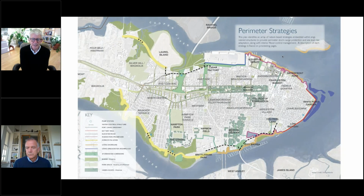So this is an image of these different aspects of strategies that we used around Charleston, and I'll show you a couple of illustrations highlighting some of these. But again, we responded to specific characteristics associated with each one of these shorelines. And again, we really wanted to make it inclusive. We extended our perimeter strategy up toward Silver Hill Magnolia, you see in the top left over there, and over the 4 Mile community, because we wanted to make sure that everybody was protected with whatever concept that we came up with.